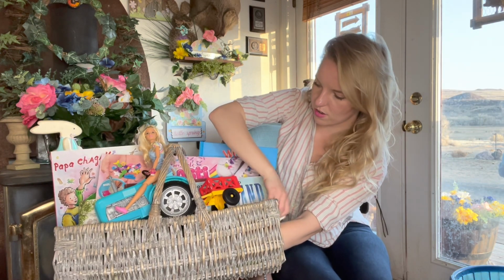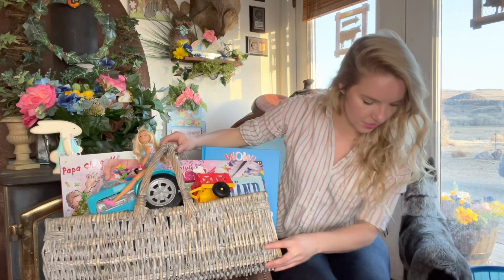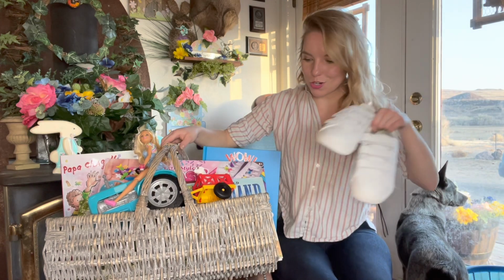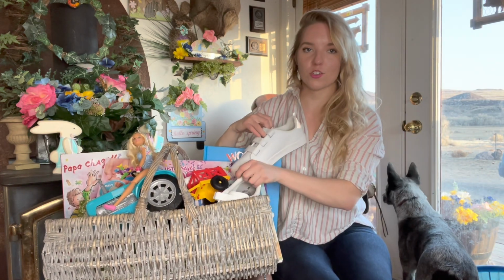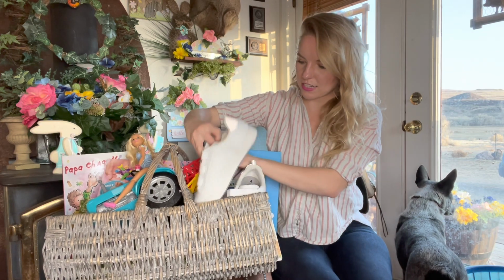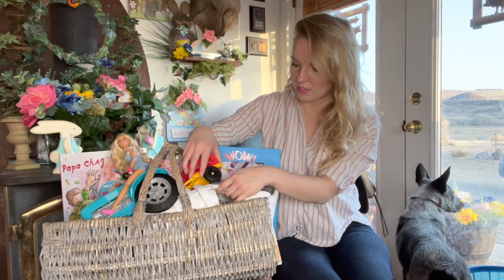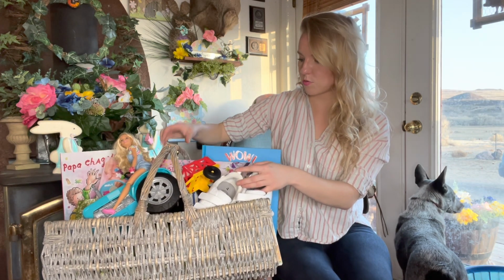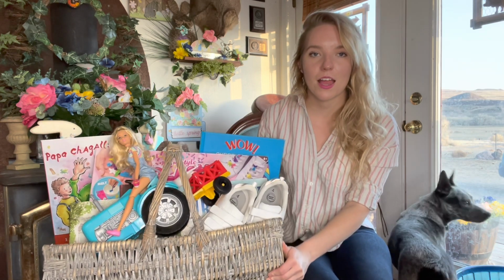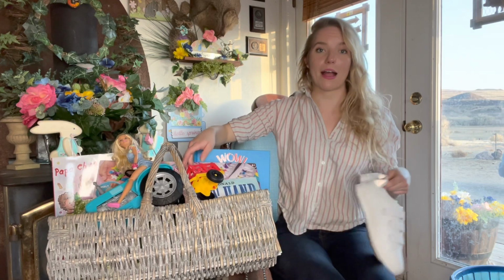like so. And we are going to add some of our filler items, like our shoes, below our little wagon and tractor. So we're gonna put one shoe like this. We'll tuck another shoe right here. This basket is rolling because it is a little bit back heavy, but as you can see, they fit just so. I think I'm gonna wrap these in some tissue paper, so we'll be right back.